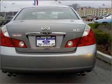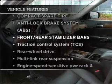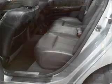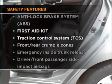Let the outside in with a built-in sunroof. And with these notable features, you won't want to miss out on the opportunity to own this amazing vehicle. Power door locks, power windows, power steering, cruise control, an alarm system. And for your peace of mind, the following safety equipment is included.